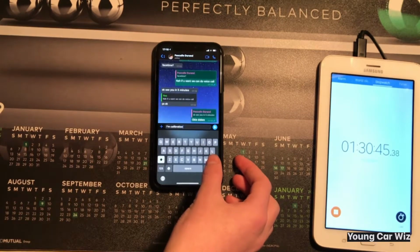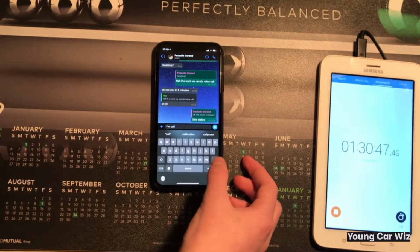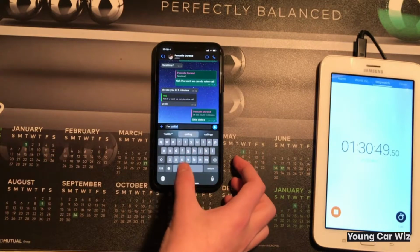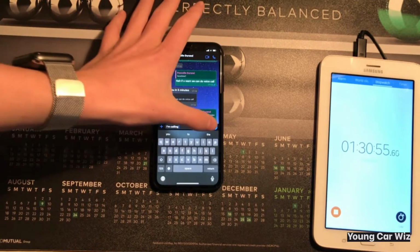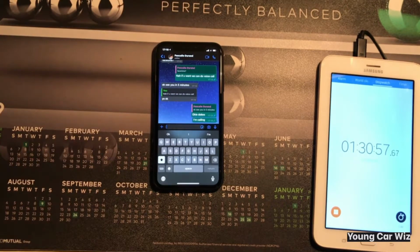As you know, for everyday usage of a phone, you usually also have a call for at least 20 minutes with your friends or your family. So I'm going to be going on a voice call on FaceTime for 25 minutes. So enjoy the time lapse, and we're going to see how much the battery is.